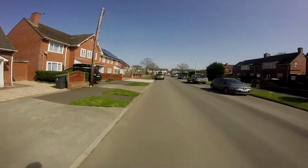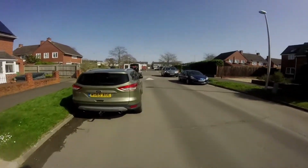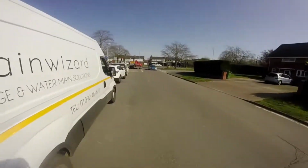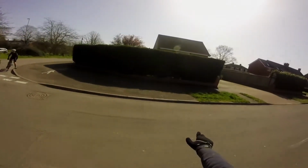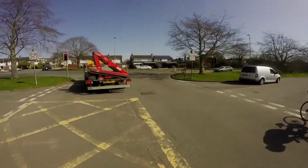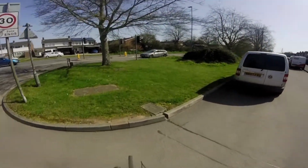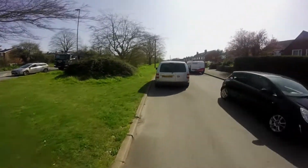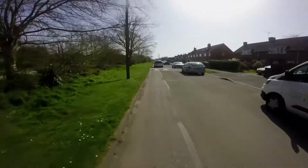I suppose this is a thing with parking generally anyway. There's a lot of issues. Oh, this guy's let me pass, so say thank you. Thank you. And then we are going to go to the right. Let's indicate, check. Ooh, car coming down there, so I will put myself behind the van. Took that a bit too shallow. Some bad cycling on my part.